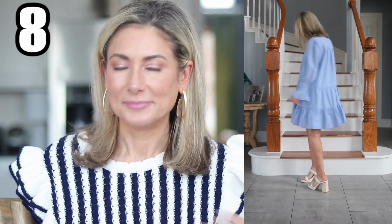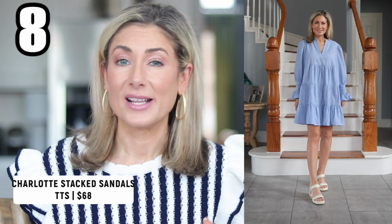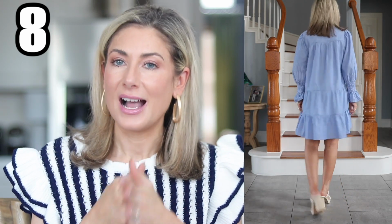I decided to try a heel, a taller shoe with this. Definitely you could pair these, I think, with white sneakers, would look really cute. You could belt it to get it a little more form-fitting, but it does run big. I would not recommend sizing down just because you want to keep the length.